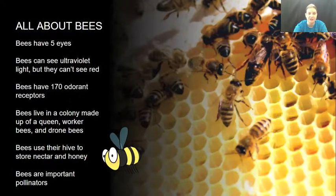Did you know that bees can see in color? And they can even see some colors better than us humans. A bee's eyes can see ultraviolet light. This means that purple, violet, and blue flowers look especially delicious to them.